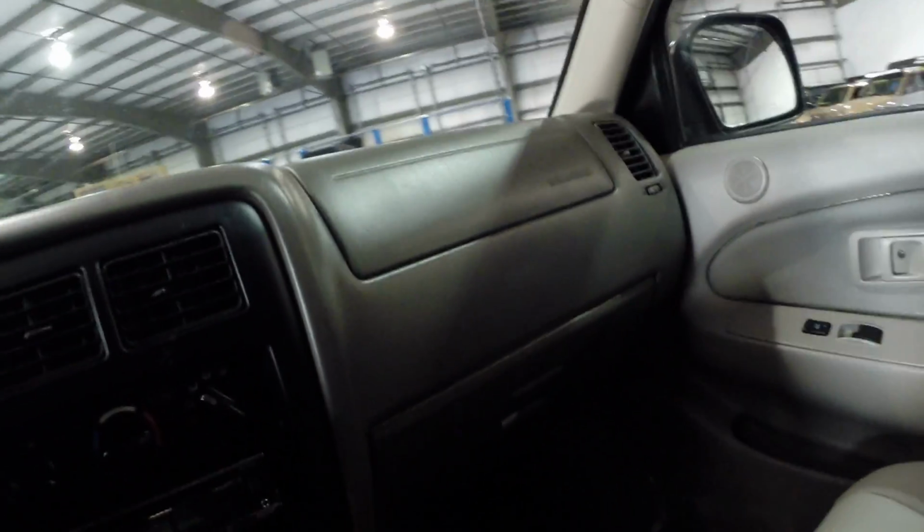You have two keys with this truck. Okay, we'll hop in, pull this vehicle outside. Do a quick walk around in the interior, then go for a test drive.